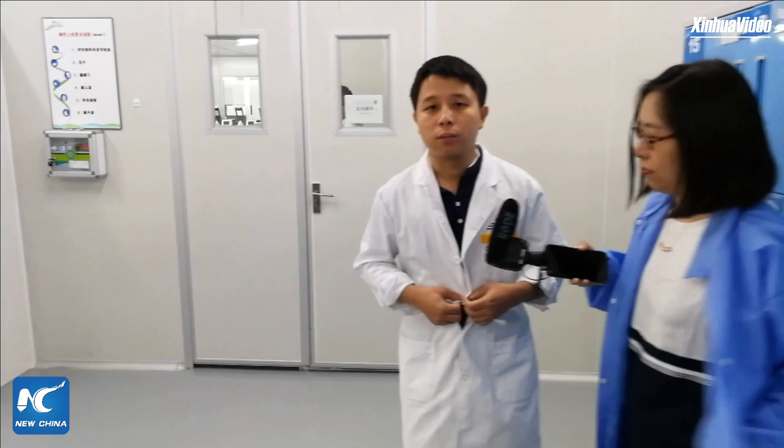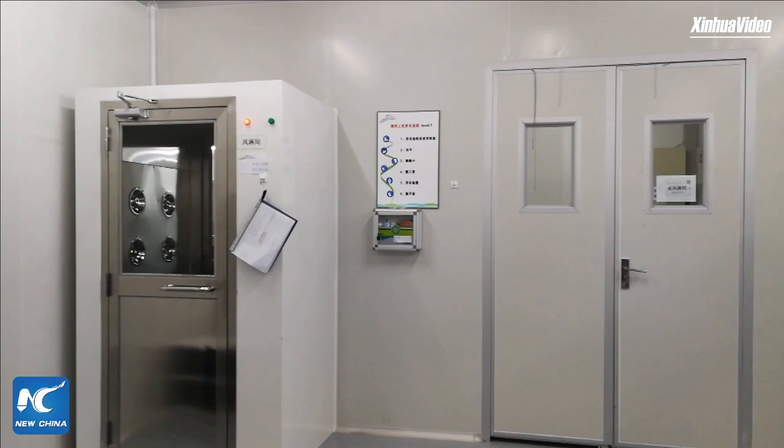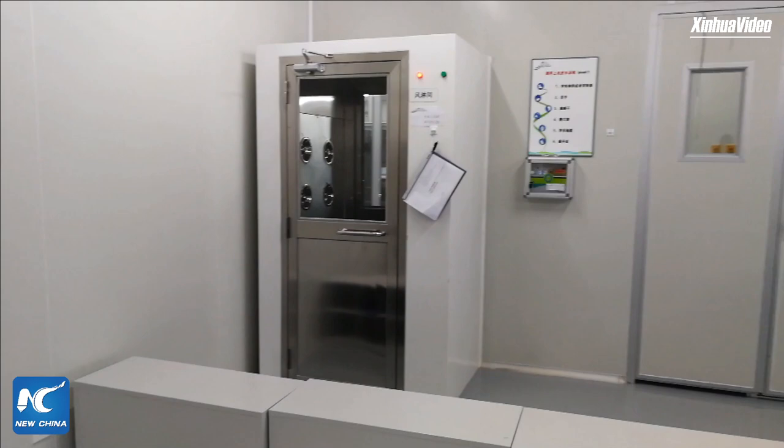So now we are going to the next bank, which is the data bank, right? That's right, the data bank, or to say the database. The database can help us deal with the data generated, we can see here, and to make use of the data.